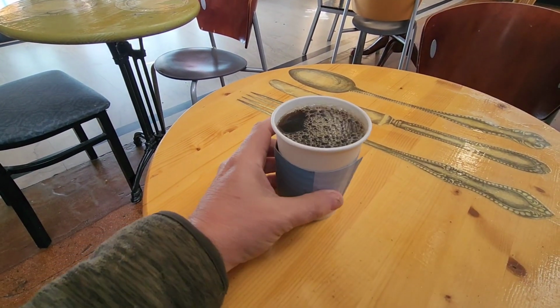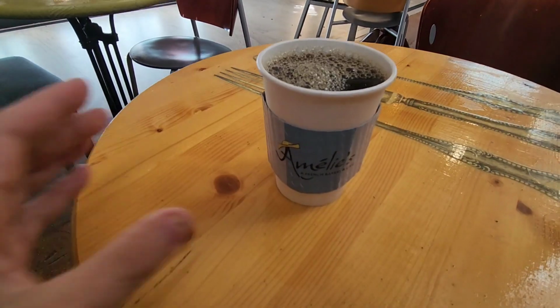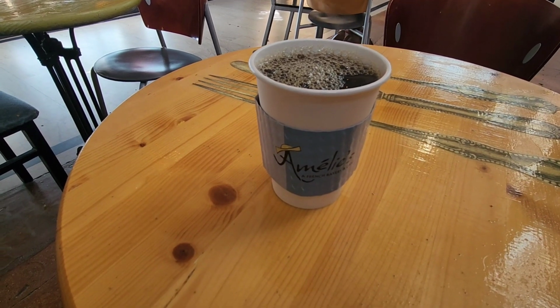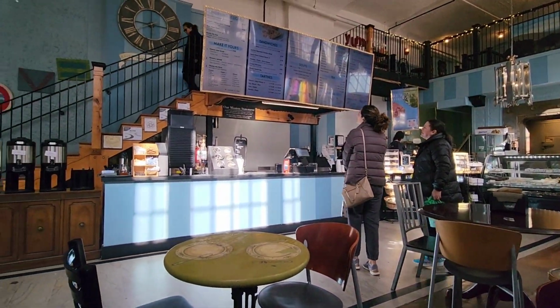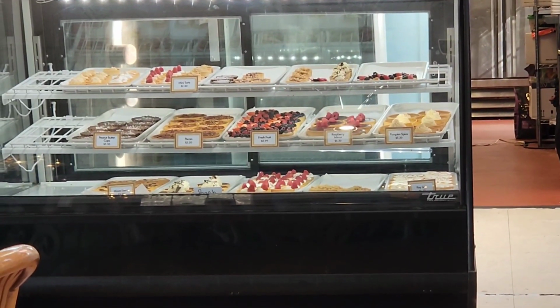And I got my hot cup of coffee. Turn around here so you can see. There it is. Amelie's. Coffee. And I put some honey in there too. Yeah, get a little sweet. And look at all those desserts.